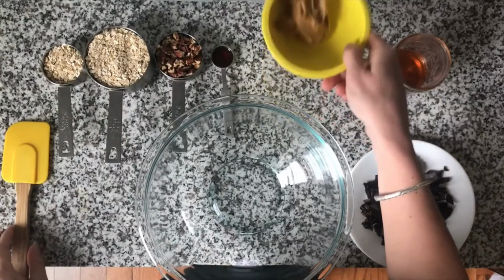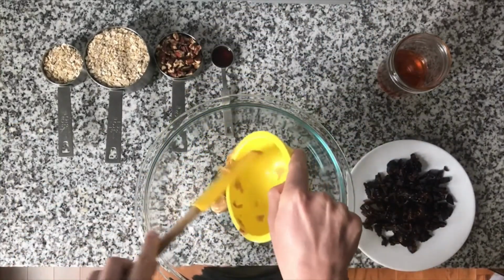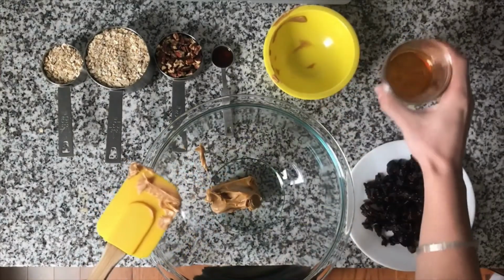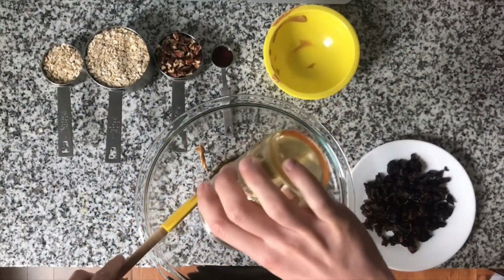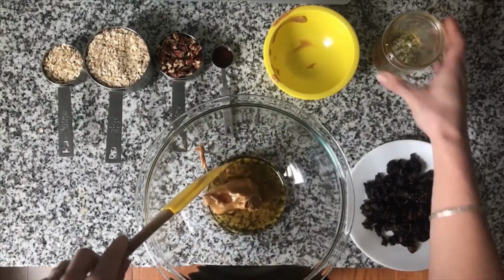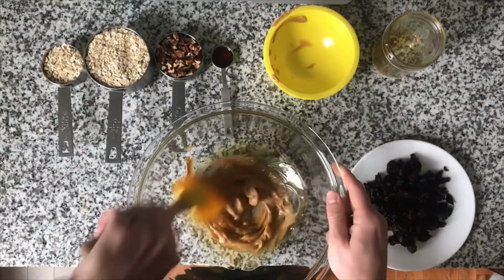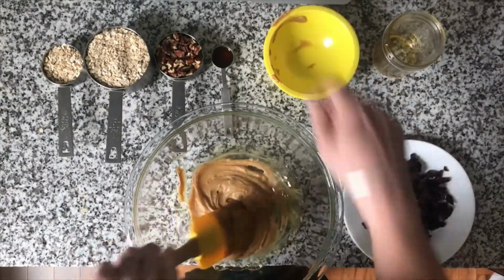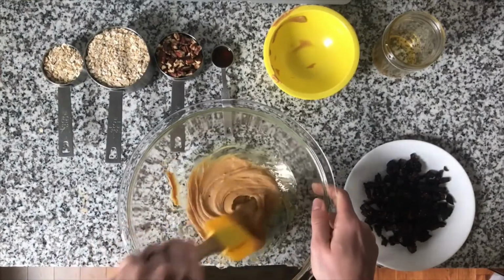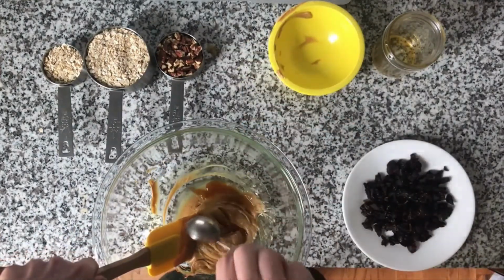The first ingredient that we used was 1/4 cup of a nut butter. I used peanut butter. The next ingredient was 1/3 cup of honey, which adds a little natural sweetness to our recipe. We mix that up in a medium-sized bowl. Don't forget to add your 1 teaspoon of vanilla.